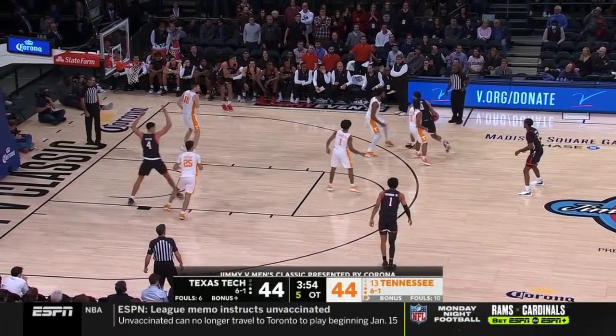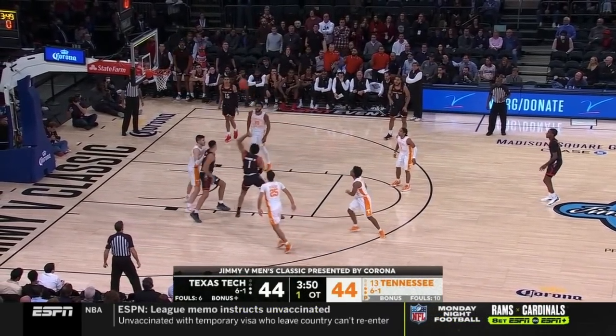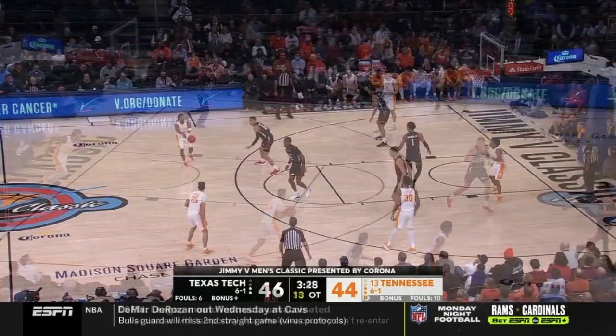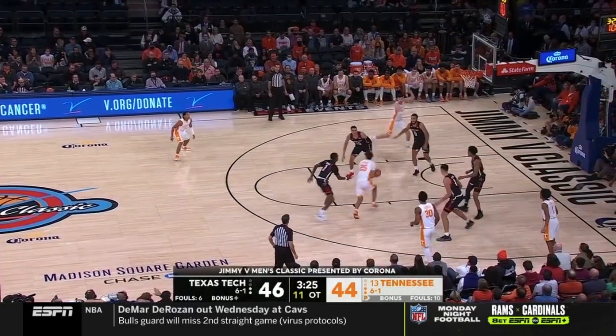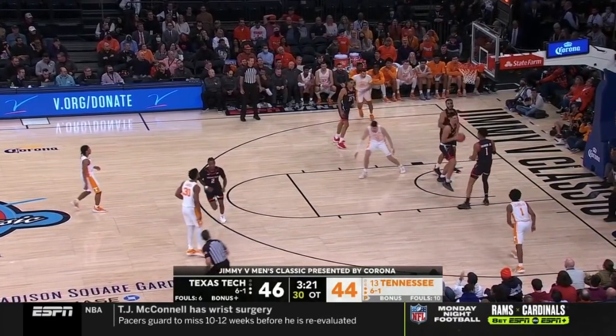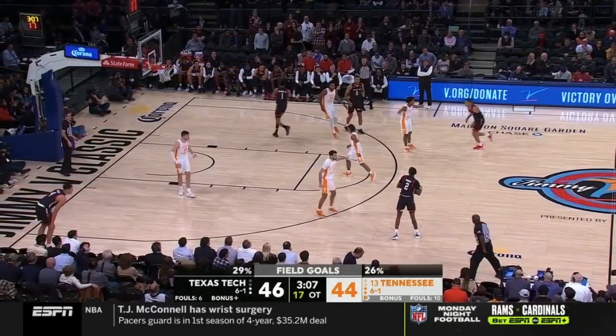Well, there by Chandler. Yeah, James is their best defender. Long, active, really works hard. Shannon, did he get it off in time? It appears that he did. With 9. Vescovy inside. Fulkerson. That kind of a night for the Volunteers. The timing was off.